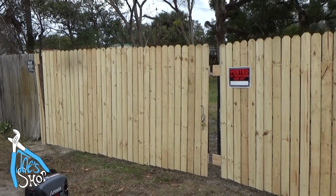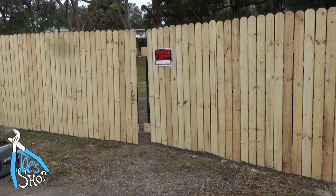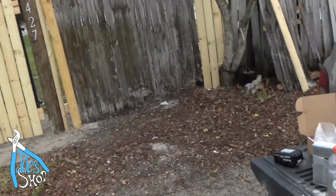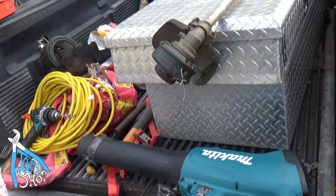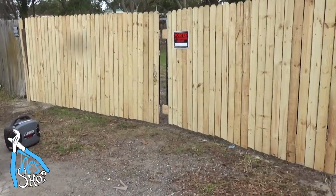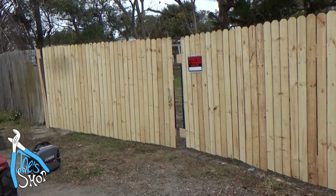Well, there we have it. A 24-foot opening, probably effectively 25 foot. It took about every tool that I had. We had circular saws, I was weed whacking, blower, sawzall. I needed the chainsaw, didn't bring it. We used quite a bit of tools.